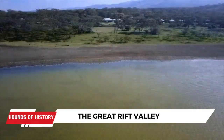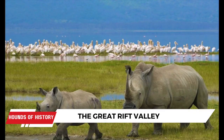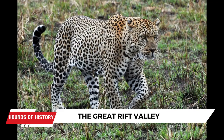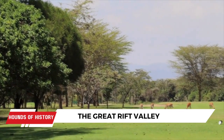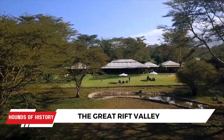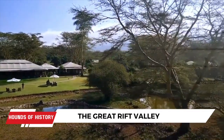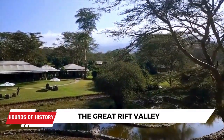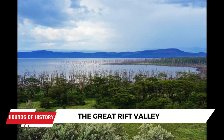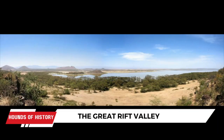Despite these challenges, Lake Nakuru National Park remains a worthwhile destination, with good populations of both black and white rhinos, lions, leopards, and many species of grazers and browsers. The park can get busy, especially during peak season, but it is easily accessible from Nairobi, making it a popular choice for budget safaris.